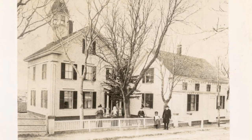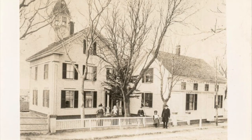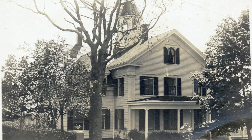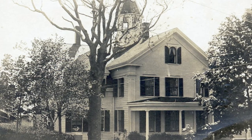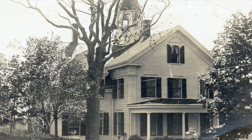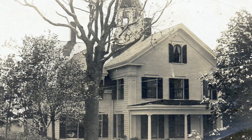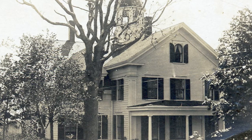Now, the tower, unfortunately, was destroyed in the hurricane in 1944. Ziba was such a dedicated telegrapher that he had an additional key installed in his dining room so he wouldn't miss any messages. In 1883, he had the town's first telephone switchboard installed in this building, so you can see it was a real communications hub. And on his 78th birthday, Ziba was honored as the oldest active telegrapher in the state.